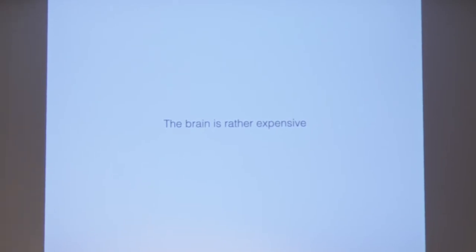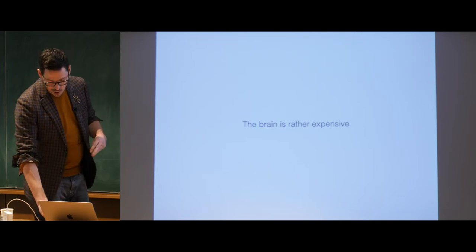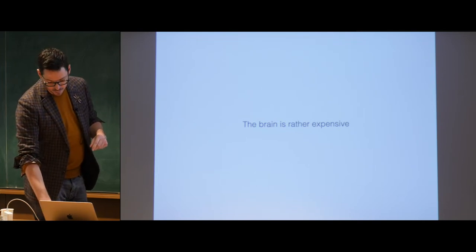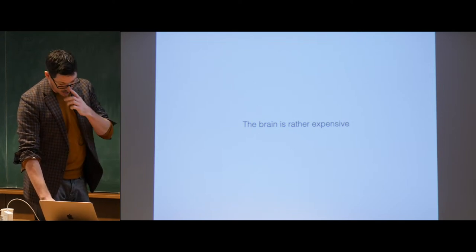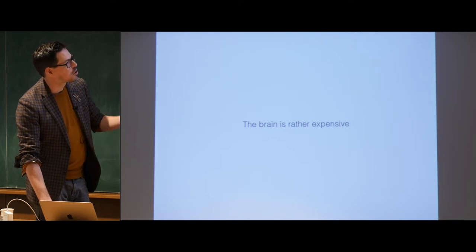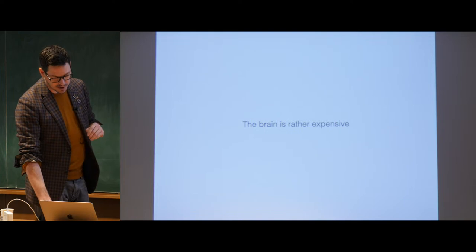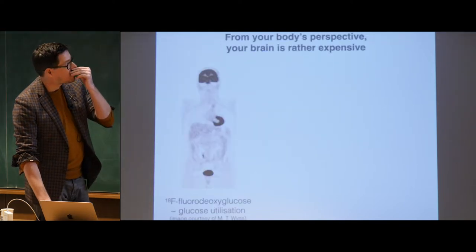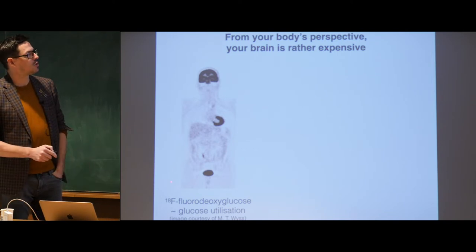It's often portrayed as a really cheap computational device in comparison to, I don't know, ChatGPT or other man-made devices that can compute. And people say, okay, it has a power of 20 watts, which is much lower. It's like the power consumption of an old-fashioned incandescent light bulb. But if you look at this from the perspective of your body, it's actually a pretty expensive organ.